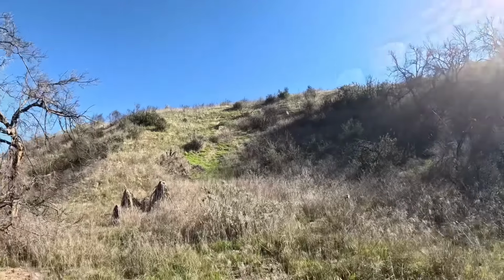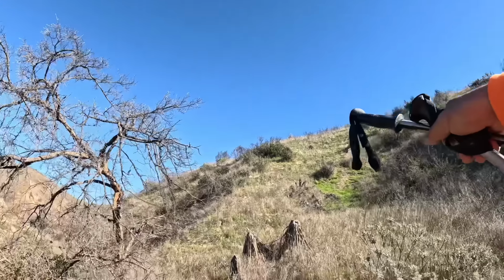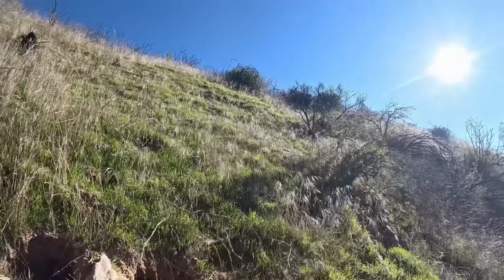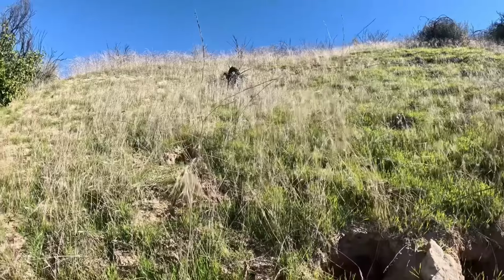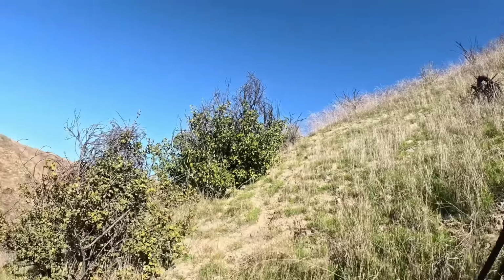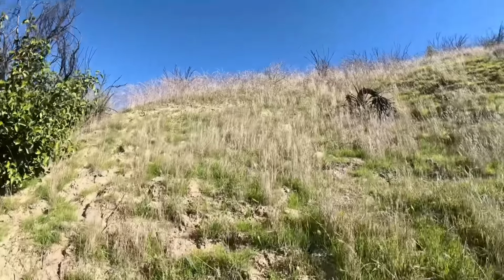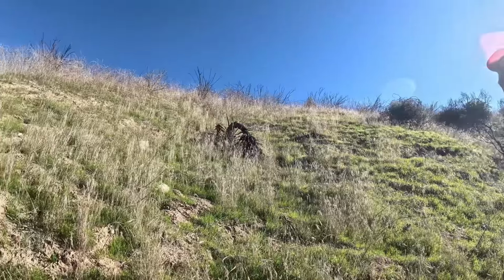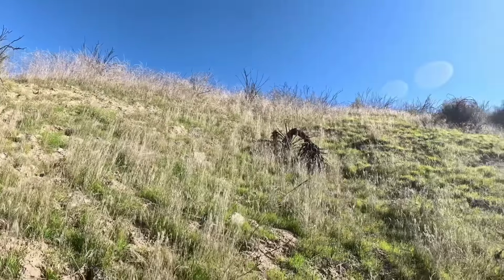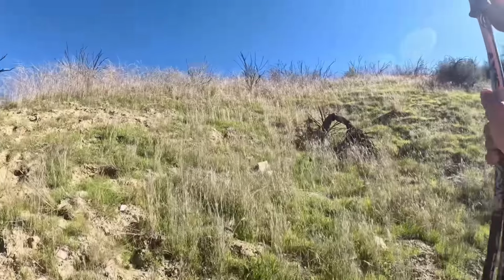I'm just trying to find the easiest way out of here. I think this is like probably my best bet. Guys, look how steep this is. But the only way I'm able to get out is it's soft. If this is compact dirt, I wouldn't even be here right now. I would be somewhere else, not sliding down on this. This would be extremely dangerous if this was compact dirt.